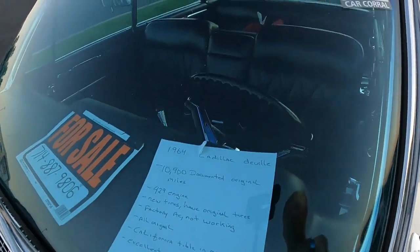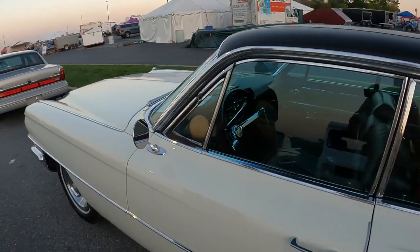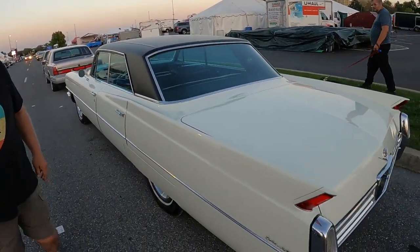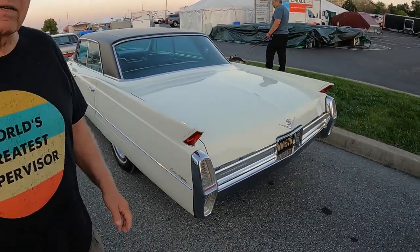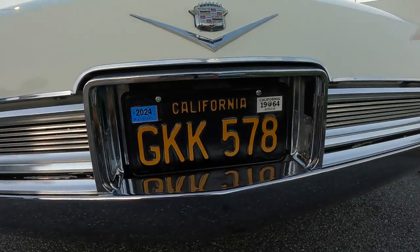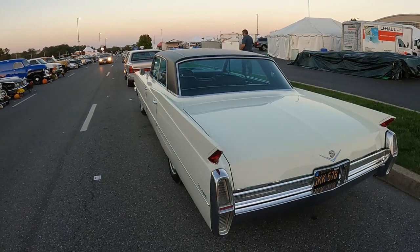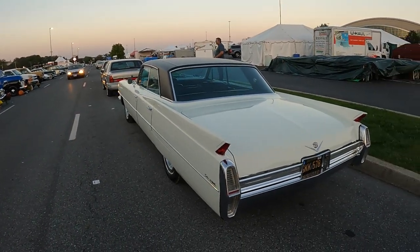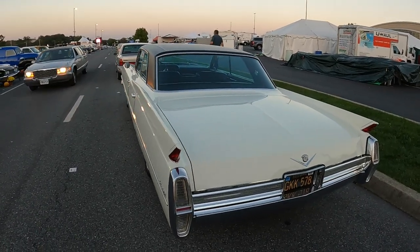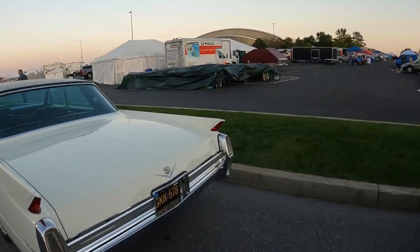10,900 documented original miles. Oh, man. That's nice. I guess it doesn't matter where it's from. If it's got that many miles, it's probably going to be clean unless they left it out back. And it's got current registration. I doubt they drove it in California with such low miles, but yeah, it probably came up from California. I don't know if I'd trust the tires. I would assume they got rid of the original tires, but you never know. Some people don't want to change anything out if they don't have to.